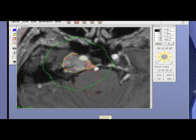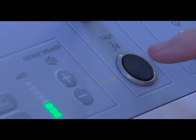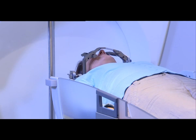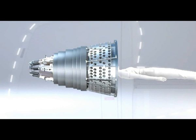The patient supervisory monitor continuously monitors the patient during treatment, and the intercom system provides direct audiovisual communication between the operator and the patient. The medical side of the system consists of the radiation unit, with shielded cobalt sources within the radiation body and the sector mechanism.